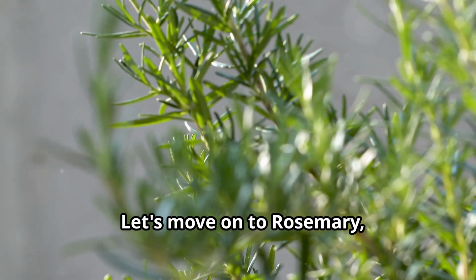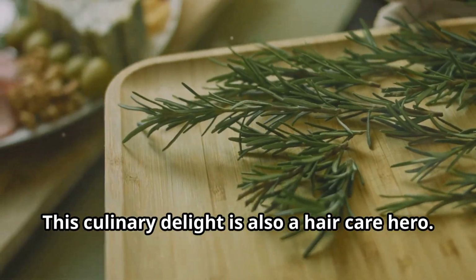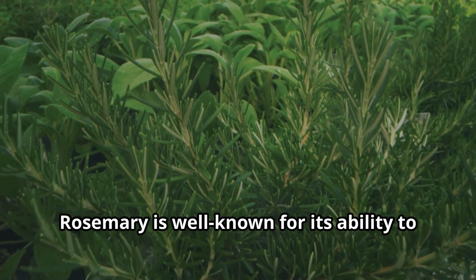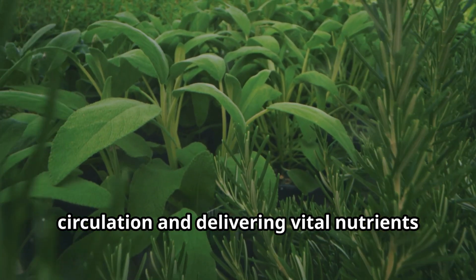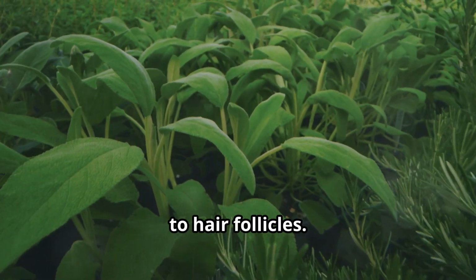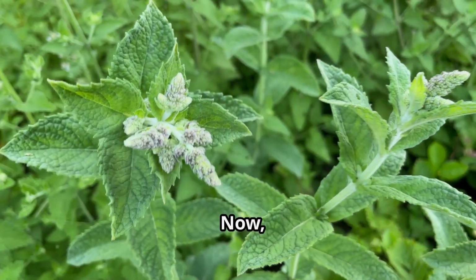Let's move on to rosemary, an aromatic herb that's not just for cooking. This culinary delight is also a hair care hero. Rosemary is well known for its ability to stimulate hair growth by increasing blood circulation and delivering vital nutrients to hair follicles. Essentially, it acts as a guardian angel for your hair follicles, keeping them well nourished and thriving.